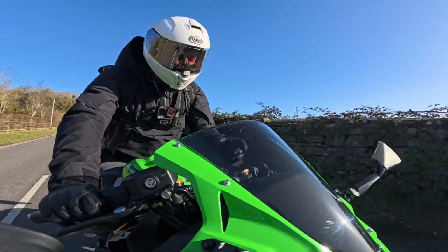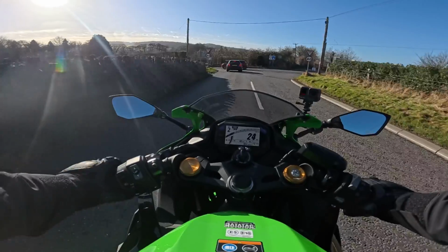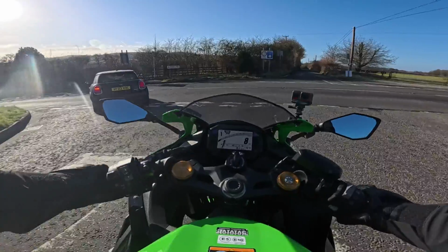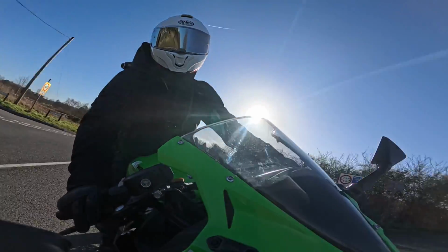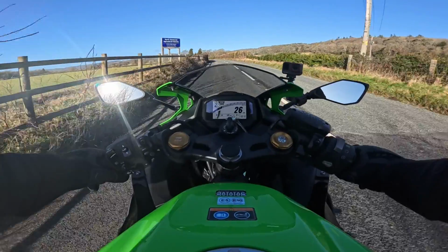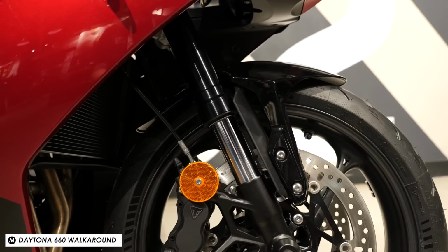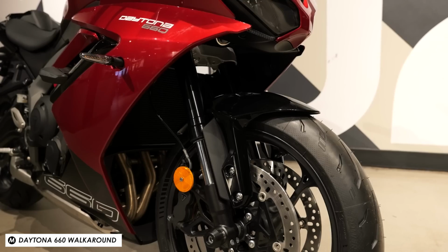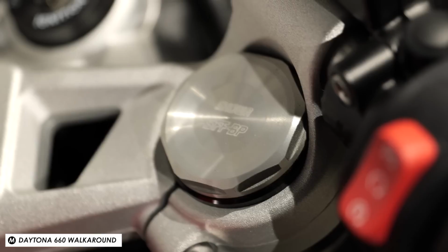As for the suspension, it's Showa with a separate function, big piston fork up front. No adjustability other than preload, but probably preload is a slight advantage over some of the other bikes in this market that don't get any adjustability. I'm thinking about the new Daytona from Triumph. I think the R7 has a bit more adjustability, but then the more budget stuff like the Ninja 650, I think even actually the CBR 650R, they're non-adjustable as well.